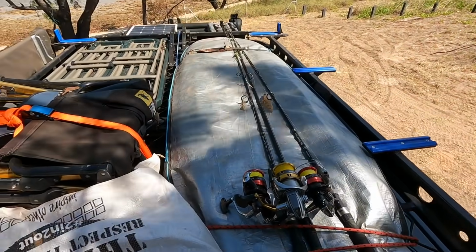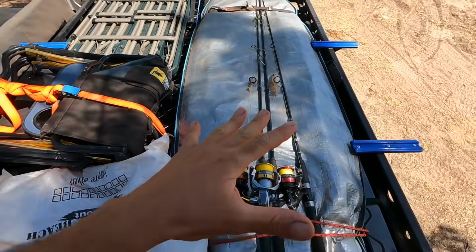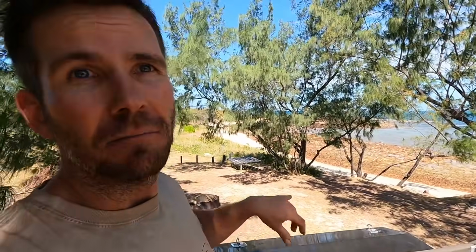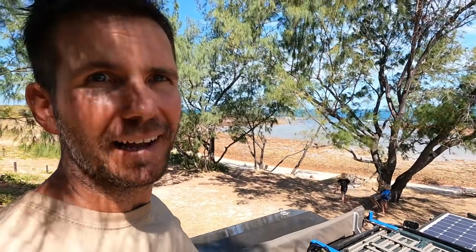Righto, here's what I've brought with me. I brought our chairs from home, my fishing rods, bag of firewood, and our table and chairs to set that up. So I'll throw all that down. We can crack into a bit of lunch here. This is epic, mate, eh? Probably took us a good 2 hours to get in here. That's just cruising, so it's nice.